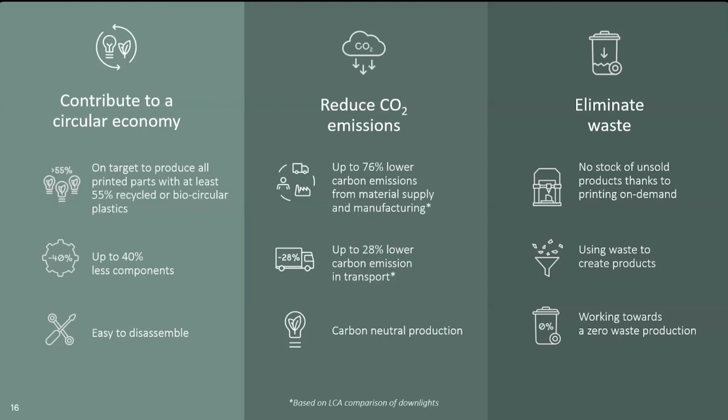We can go in transport lower because we can get closer to where the market is. We can eliminate stocks. We can start using our own waste that we create in our factory back into the luminaires. Now, this all sounds nice in a single slide, but let me show you some more tangible proof on how we actually do that today and how that looks like.